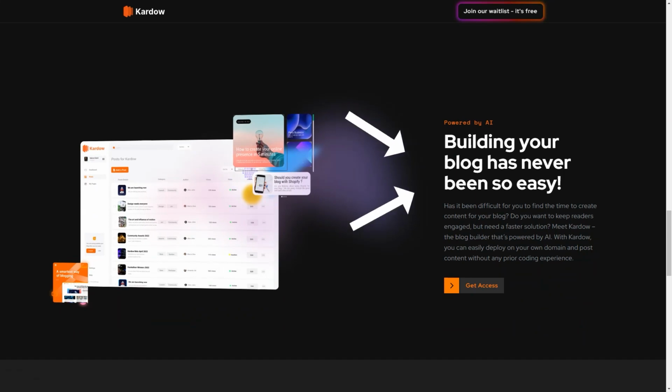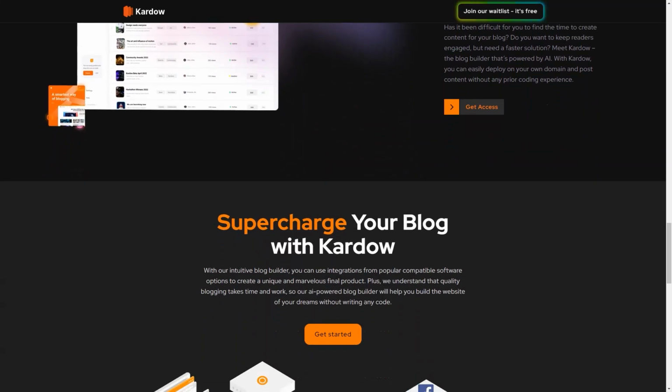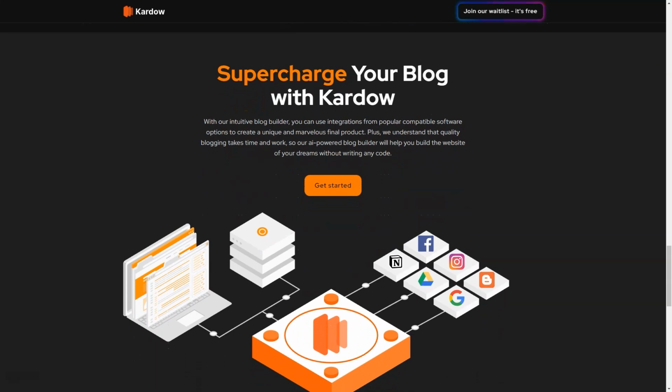One of Cardo's standout features is its AI writer, which generates content for your blog based on your preferences and requirements. This feature uses natural language processing to create engaging and unique articles for your blog. With this AI feature, you can quickly produce quality content without investing too much time or energy.